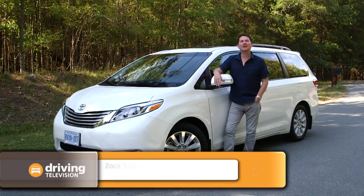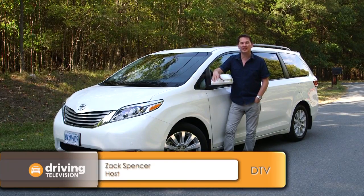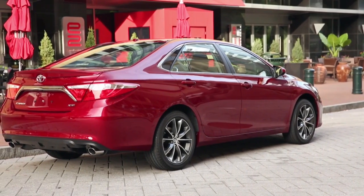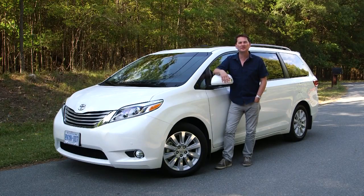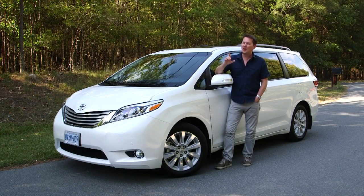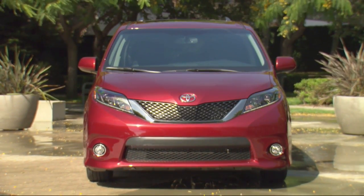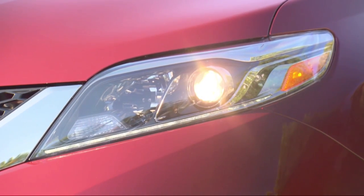We're in Charlotte, North Carolina for the launch of the 2015 Toyota Camry. Now that vehicle received 2,000 new parts and all new sheet metal. At the same time, Toyota said, hey, why don't you take the 2015 Sienna van out and check out the updates to that vehicle? Well, they're not as significant. On the outside, it mostly comes to the headlights. They've got new headlights on the front and on some levels have LED daytime running lights.